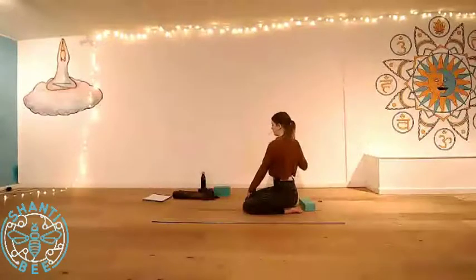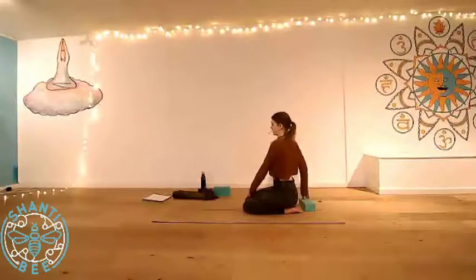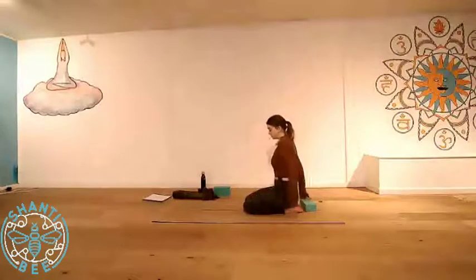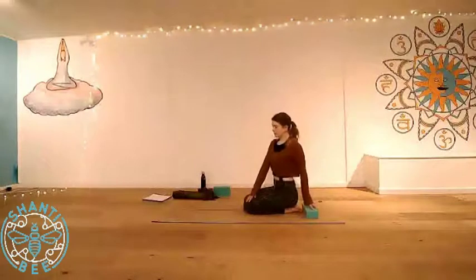Just drawing that right shoulder back. It's a very, very gentle twist for the spine. And back into the center. So having a shrug of the shoulders, and we'll switch sides. So moving your brick over to the left side. So left hand behind the left hip, right hand onto the left knee.